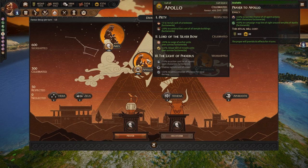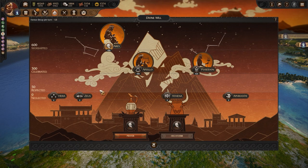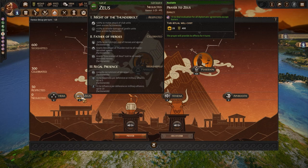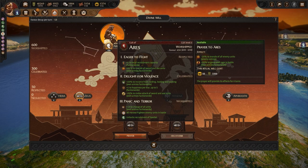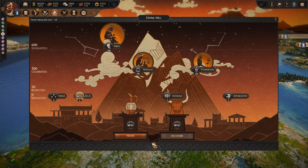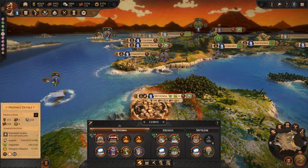Now, I'm not a big stats guy, which is kind of funny in these games, which are just becoming increasingly about modifiers and buffs and debuffs. So when I see a wall of text of effects, I sort of just glaze over. But I did use it to get the main effects, like ignoring attrition and getting new units, and I found the overall gaining favor to be just a bit simplistic.